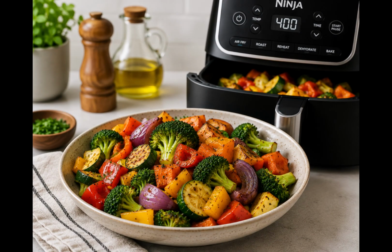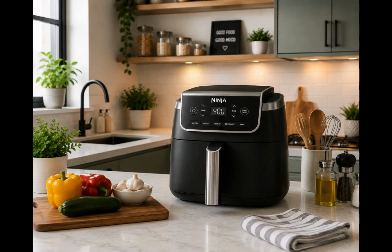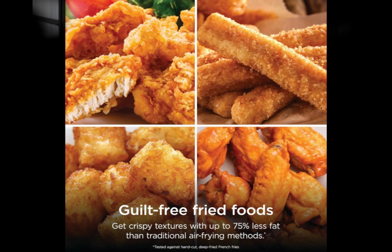Some of its best features include powerful heating, crispy cooking with less oil, 5 cooking functions, large capacity, easy controls, and a dishwasher-safe basket. The main drawbacks are its slightly larger size, some fan noise during cooking, and a higher price than basic air fryers. The Ninja Air Fryer Pro delivers excellent cooking performance, simple operation, and healthier meals with less oil.